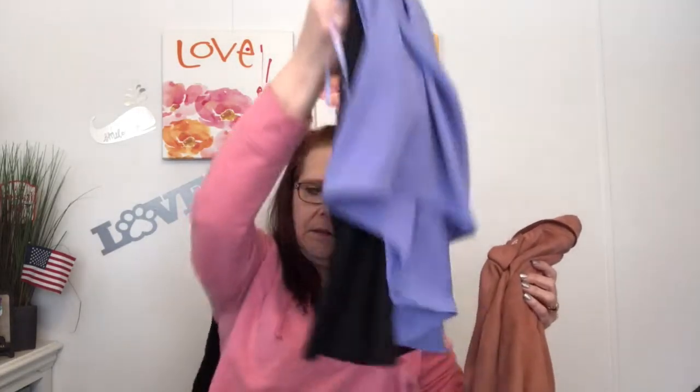At first glance, I think that the three tops will probably stay here with me. But the coat and the pants, I don't know about those. But let's get to the try-on and see what we can come up with. I will be right back in some new clothing. See you in a second.